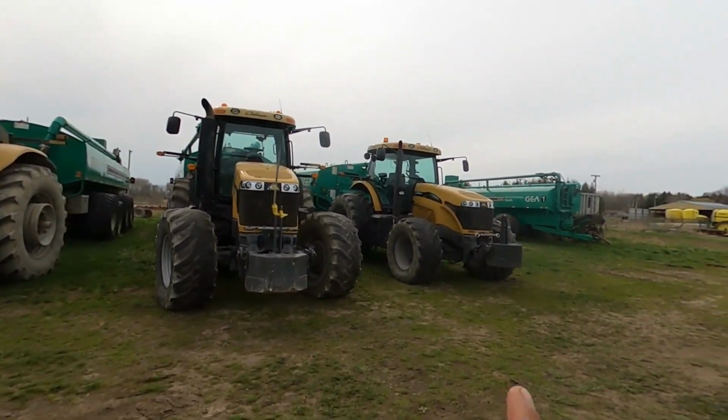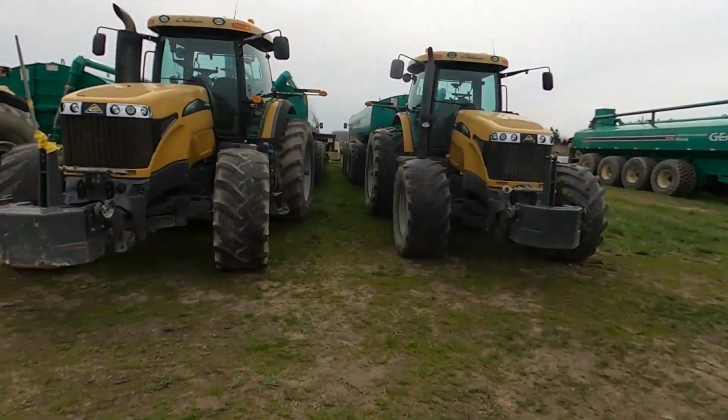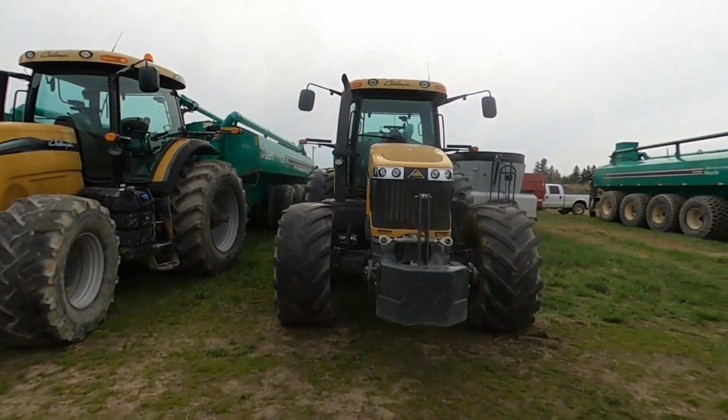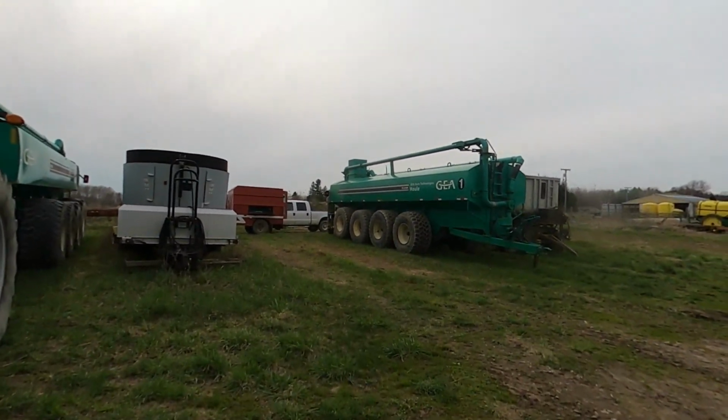This is a D series, and then this is a C series. This is our hay cutting tractor right here. You see both of them got their wax jobs done. And there's tank 1, and we'll put the feed cart on that.